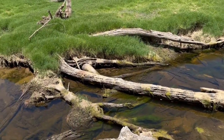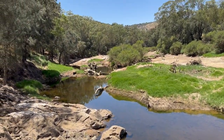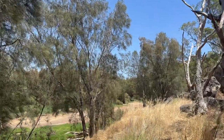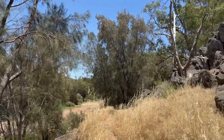In some places of the river, there were many trees fallen across, and I saw very dense green colored grass, which made that place even more beautiful. I could also imagine how beautiful that place would be during the winter season. Definitely more beautiful and a worthy place to visit.